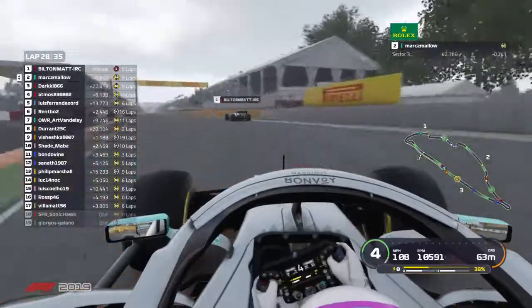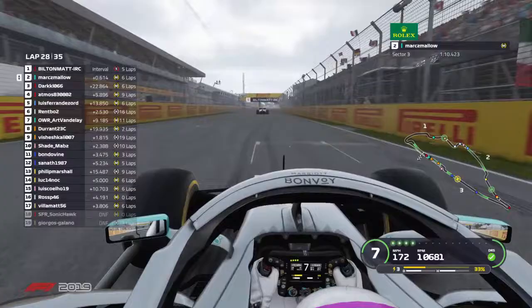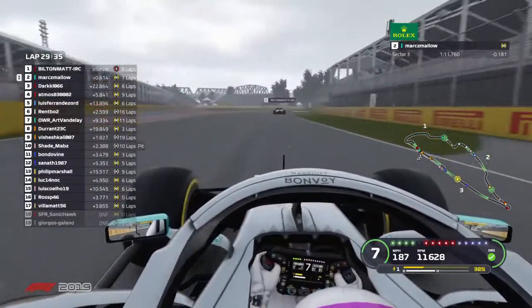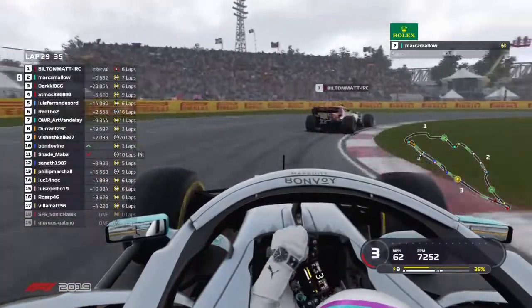Mark Mello now only 4 tenths behind Bilton in front of him, who is racing for the McLaren. I must make that clear. He is racing for the McLaren. Mark Bilton is. He didn't have his car selection at the start of the race.